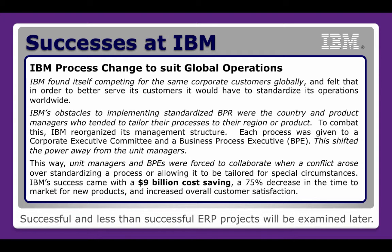IBM did a global process change. One of the problems they had was that the delivery of new products to market became bogged down in local customization of the product to meet the local industry, which was done by product managers in the target countries. So they decided that to combat this, and also to reduce costs, they would effectively take the power away from the unit managers who were doing the local customization.